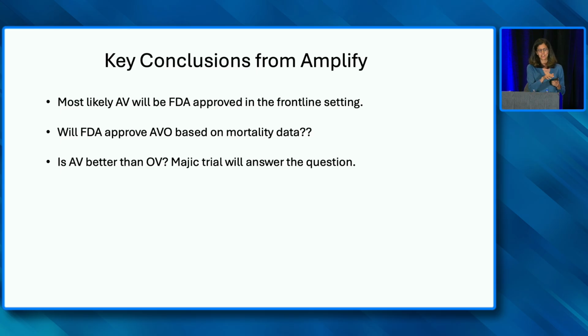Yes, in terms of convenience, AV is the winner. It's all oral. You heard about distance and other issues. They're both time-limited. Obinutuzumab is associated with infusion-related reactions. But at the end of the day, which time-limited therapy is going to result in more durable remissions?